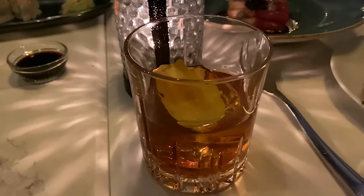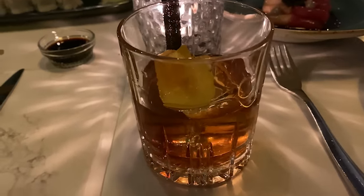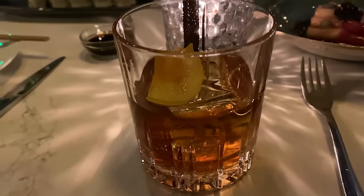Well, this beauty is called the Meatpacking Manhattan. Meatpacking Manhattan. Is there a slice of bacon in there? Exactly. I think it's maybe a lime. Oh, that might be a lime wedge in there. A slice of lime in there. Oh, it's really cool too. They actually bring it out with a flask. So they actually poured it in with a flask. You get to keep the flask with your cocktail.